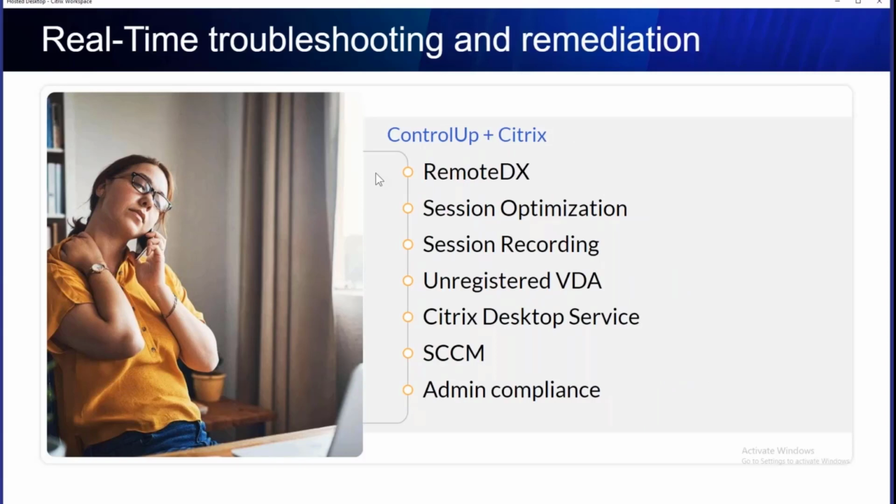So these are demos that are based around essentially what you people have mentioned to us, that there's a lot of people still working remotely. So what are you guys offering in that capacity? And then in addition to that, what can you do in our Citrix environment to help make it better? So I'm going to start with the remote DX and the session optimization and session recording demos, and then I will hand it off to Rory for the final 4.